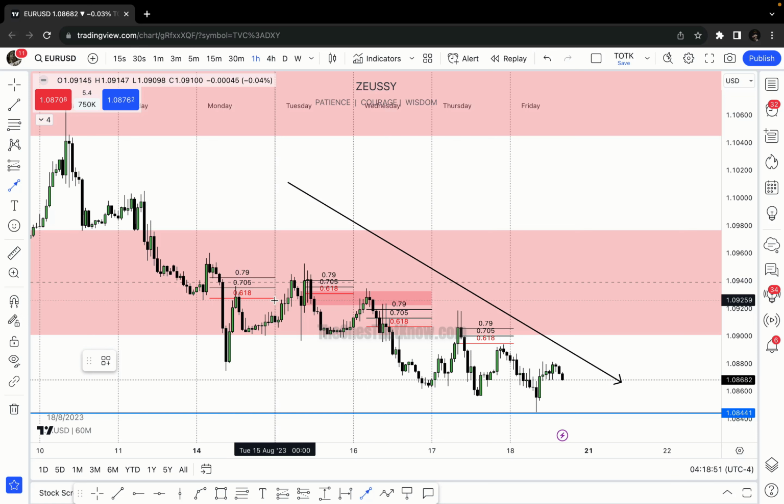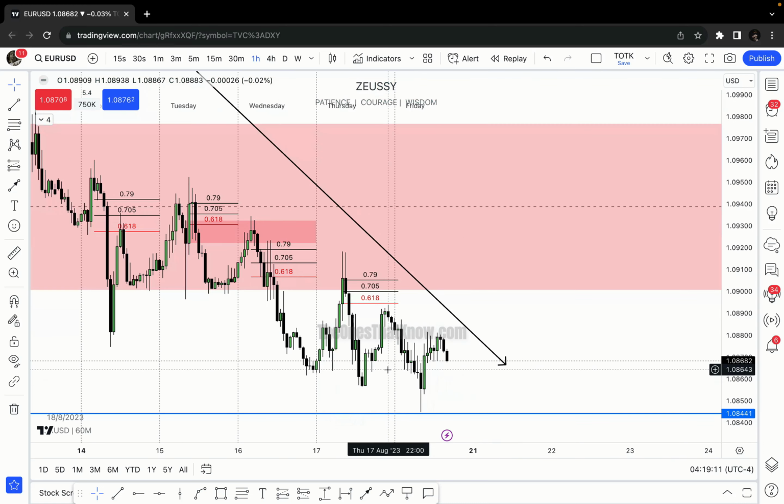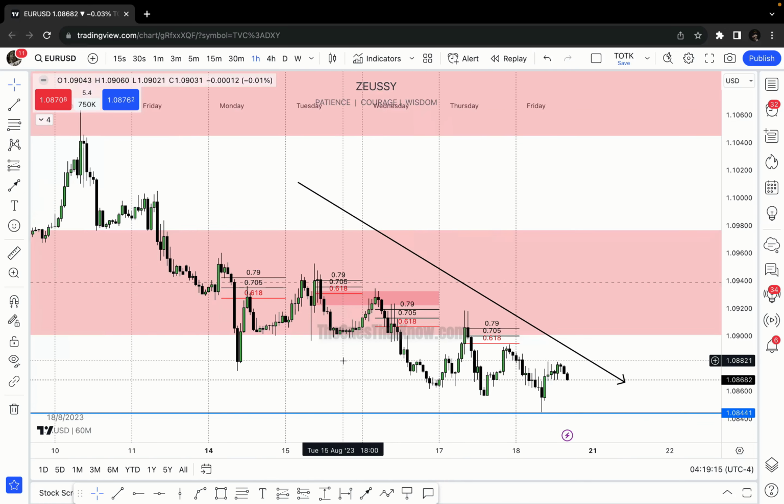Because it's something that repeats over and over again from the midnight opening, power of three: a swing higher, continue to sell off, a swing higher, continue to sell off. And because we were bearish, we looked to sell above the midnight opening price.